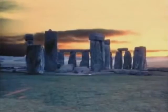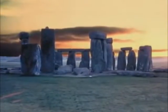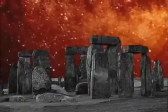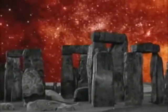As knowledge spread, temples appeared on the landscape. Stonehenge, created over 3,000 years ago, is in fact an ancient timekeeper. Its huge pillars of stone were carefully placed to record and predict the rising and setting of the sun, moon, and stars.